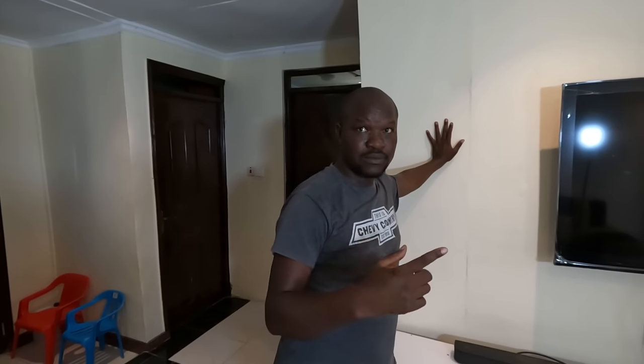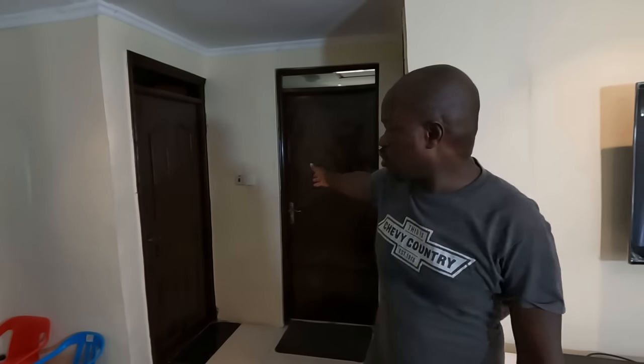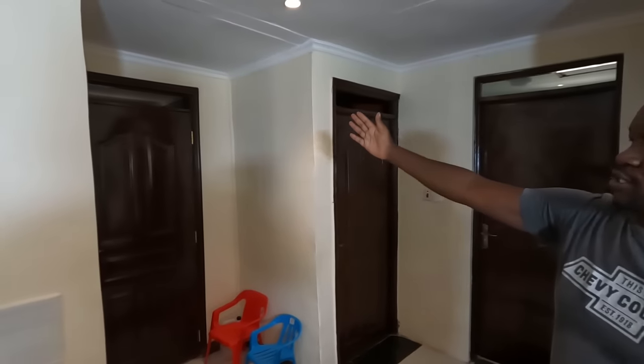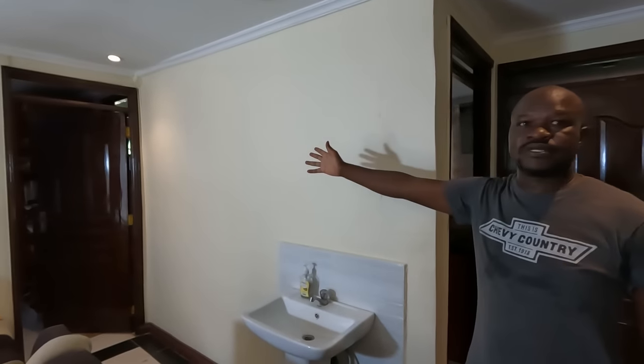What is the size of this house? It's a three-bedroomed house. We have a bedroom here for the kids, a common washroom come bathroom, a bedroom for the visitors, a store, a kitchen, and a master bedroom en suite. So it's a three-bedroomed house.